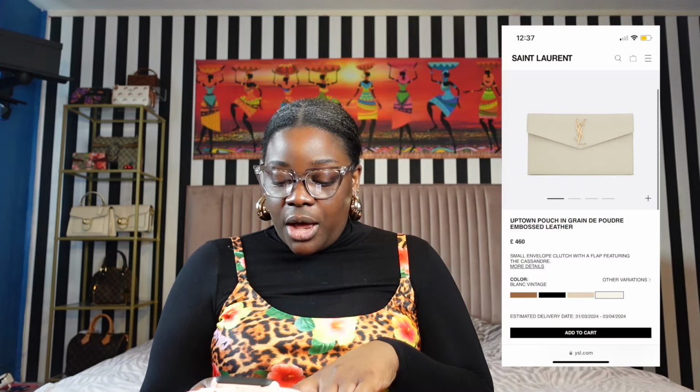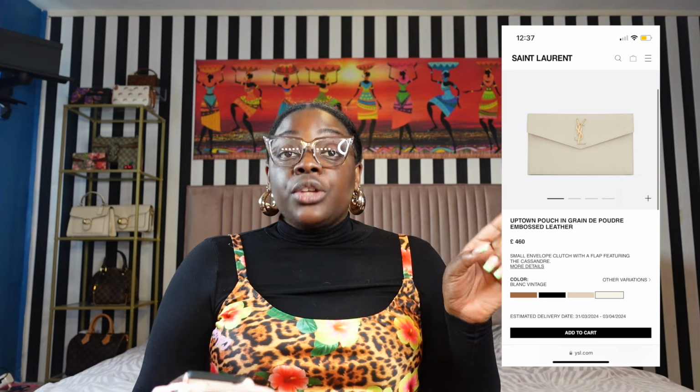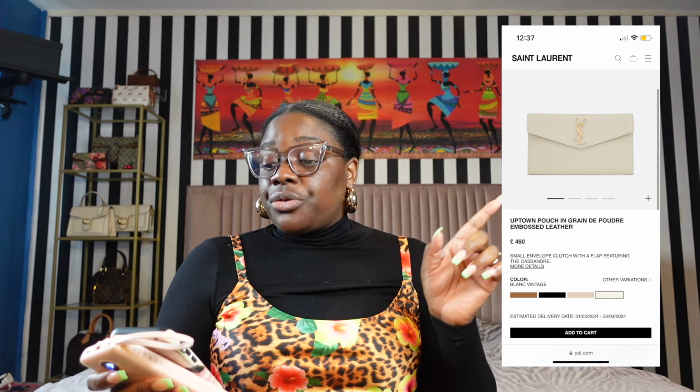Okay, so next trend that they talk about is the envelope bag. Now when I think envelope bag, what comes to your mind? Tell me in the comments what comes to your mind, because when I think envelope, there's only one bag I see, and it's the YSL envelope clutch in the blanc vintage. So the Uptown pouch in grain de poudre embossed leather, £460. You could also get that in a linen version, which I think gives even more so springtime vibes. It is super expensive, I'm not gonna lie to you. That is expensive for just an envelope clutch.